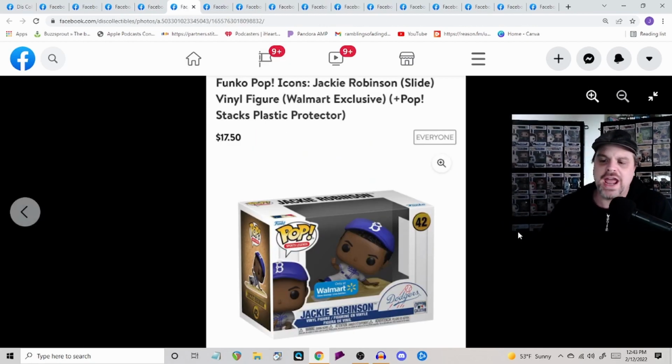Next up, we got Jackie Robinson, Walmart exclusive. Now, we did Jackie Robinson, regular and chase, him bent down, catching the ball, last cast, and this one has him sliding in to home. I'm going to assume that's home plate. It looks like home plate.